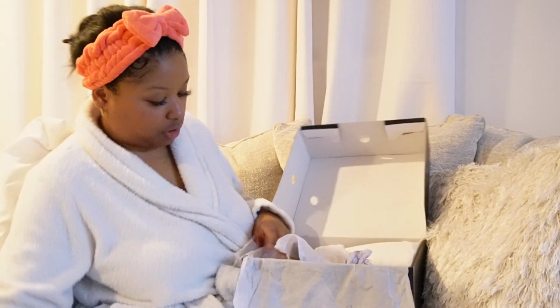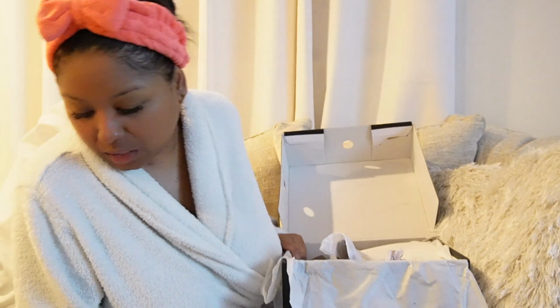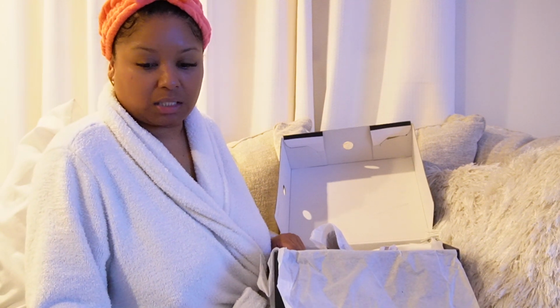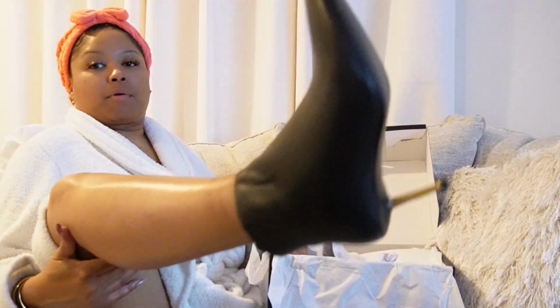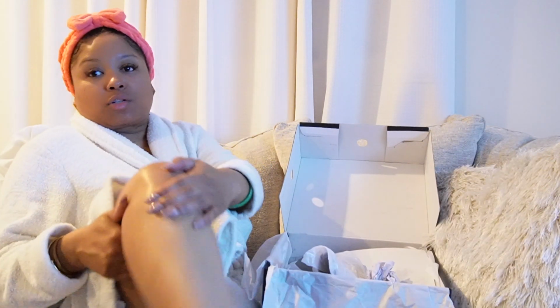I'm sure I got these in a 7.5. Yes, I normally get my shoes in a 7.5 just so I can wear thick socks. And I'm glad I actually got these in a 7.5 because they're a little bit more fitted. The other ones weren't big. If I would have got these at a 7, they would have been too tight. These are perfection, y'all. Oh my gosh, perfection. Yes, it's a kitten heel. I don't care. They're getting more to work, baby.